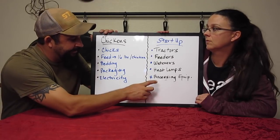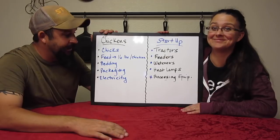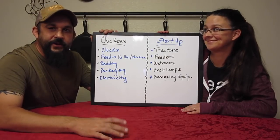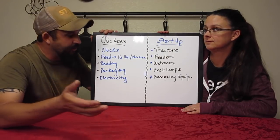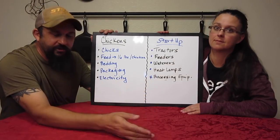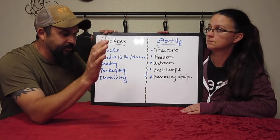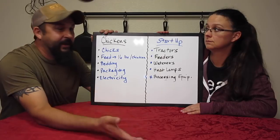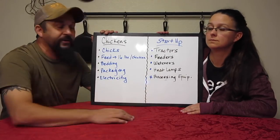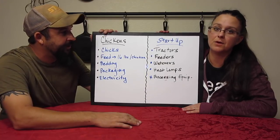And then the final thing, which can vary a lot, is your processing equipment. If you're doing a lot of chickens, you want processing equipment that's going to be professional quality. It is going to make your job a lot easier, and just make the presentation of your birds a lot better for your customer. And a nicer experience for you.